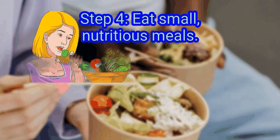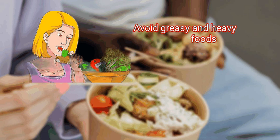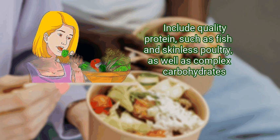Step 4. Eat small, nutritious meals. Try to eat small amounts of easily digestible food. Avoid greasy and heavy foods. You want to give your immune system enough energy to fight off the illness. So you will need to eat these meals frequently. Include quality protein, such as fish and skinless poultry, as well as complex carbohydrates.